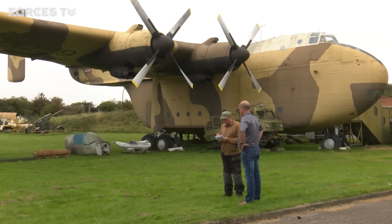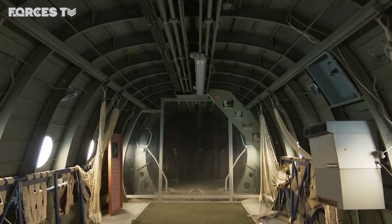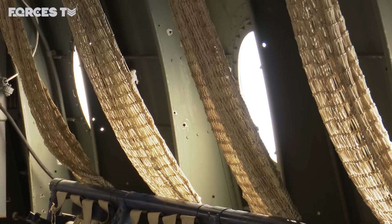What could it become? Well, it would make a great Airbnb. There's been all sorts of people talking about cafes and grand design build opportunities. But I have a feeling that it will be bought. It will either be a gate guardian or another attraction at another museum or airfield.